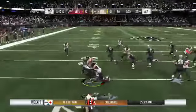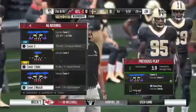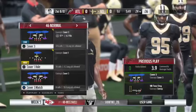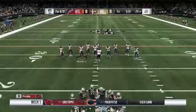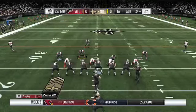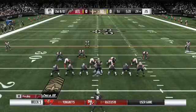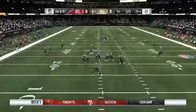They'll run. This is Melvin Gordon. Officially no gain on the play, and it's second down. Looked like he was trying to bounce it outside, but no success. Yeah, sometimes you've got to just figure out where you're going to go, and sometimes you just have to take it to another spot. And trying to get it outside, the defensive pursuit was there and just ran him down.